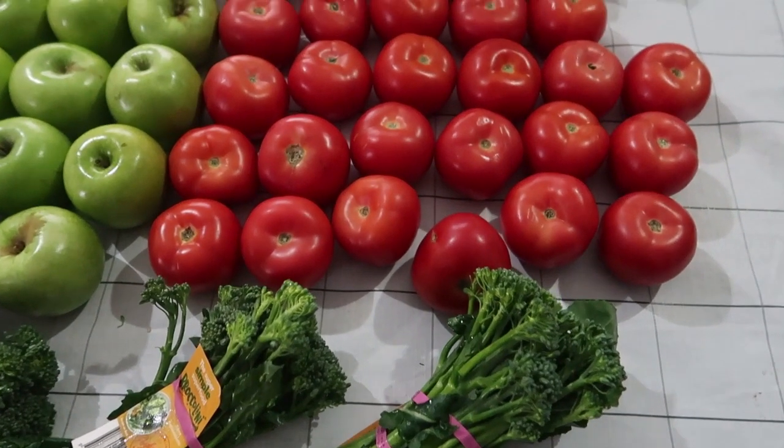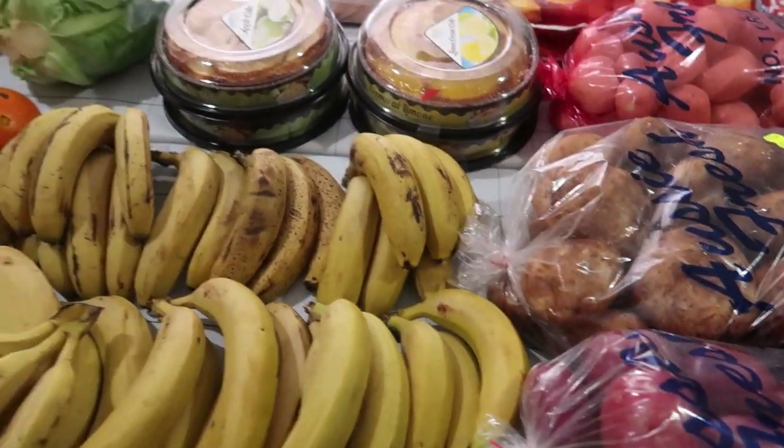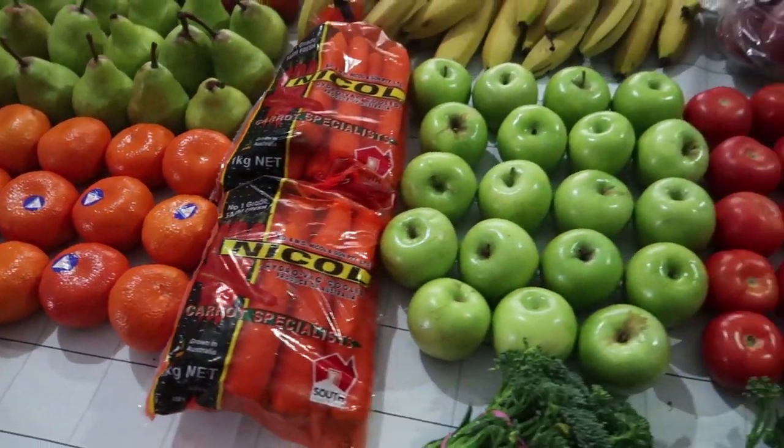Okay, so I'm just going to tell you what I bought at the fruit and veggie shop this morning. I've spread it all out here on the table to show you. I'll tell you what I spent and then I will pack it all into the fridges.